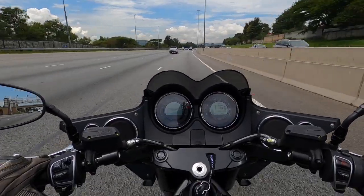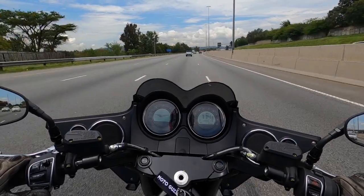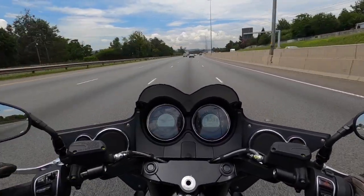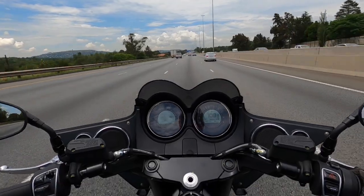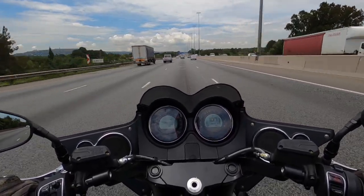It is quite heavy, so when you do park somewhere, you have to pre-plan on a downhill. Don't park it forward on a downhill with a pavement in front of you, because you will struggle to reverse this. This bike does not come with a reverse gear, so to push it back is not ideal. So pre-plan your parking on a bike like this.